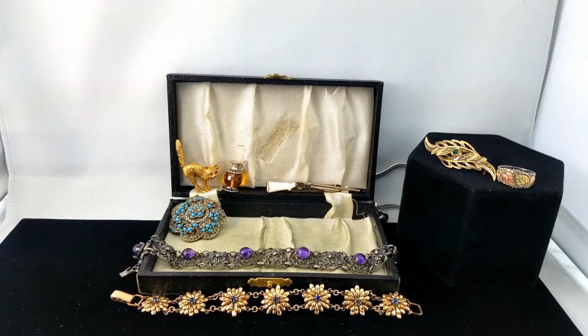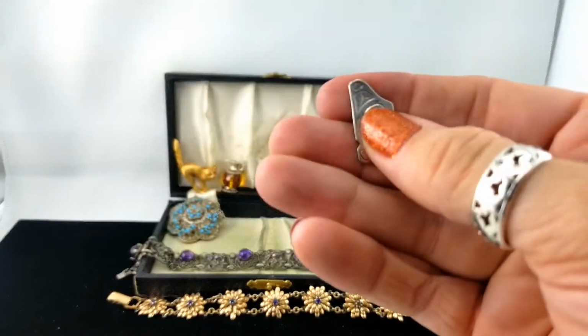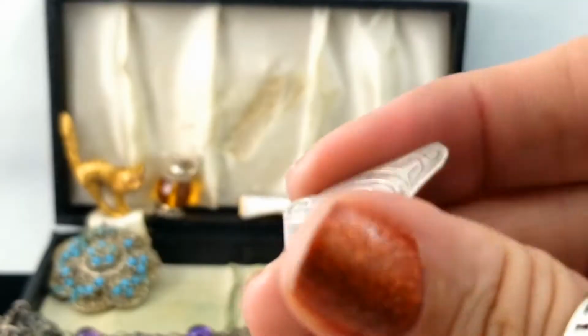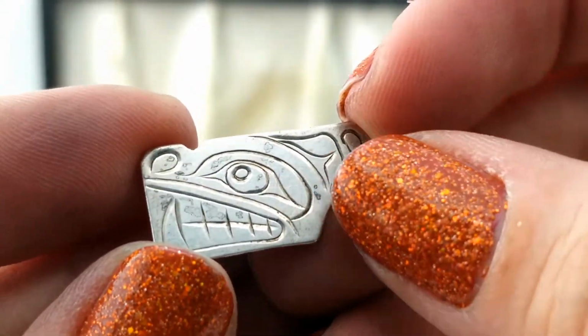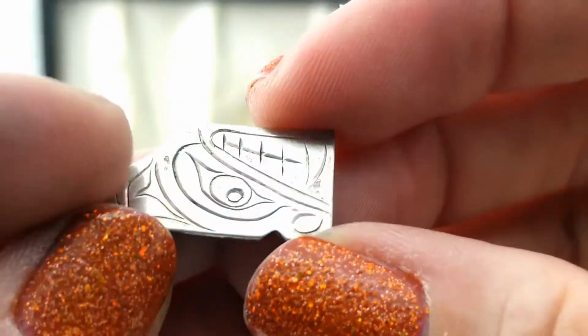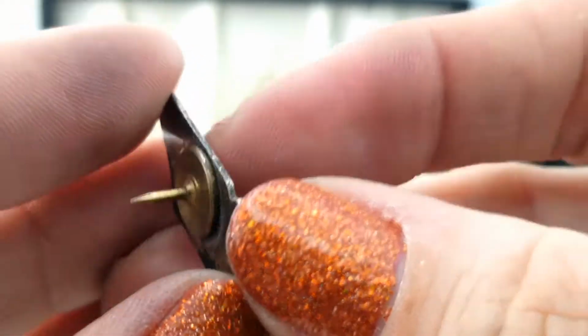All right, here's a pin. I'm missing the back for it, but those are a dime a dozen, aren't they? But this is a piece of native art. And I don't know what that is actually. Like what animal or what to make of it that way. No marks on the back.